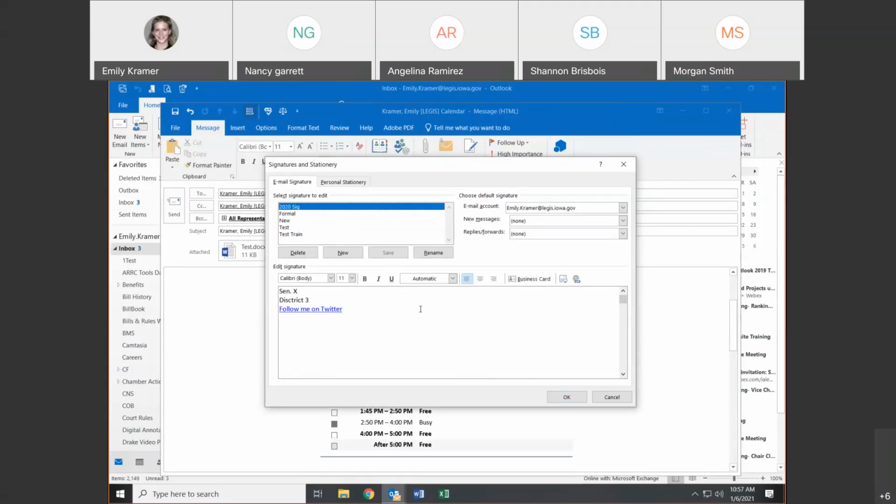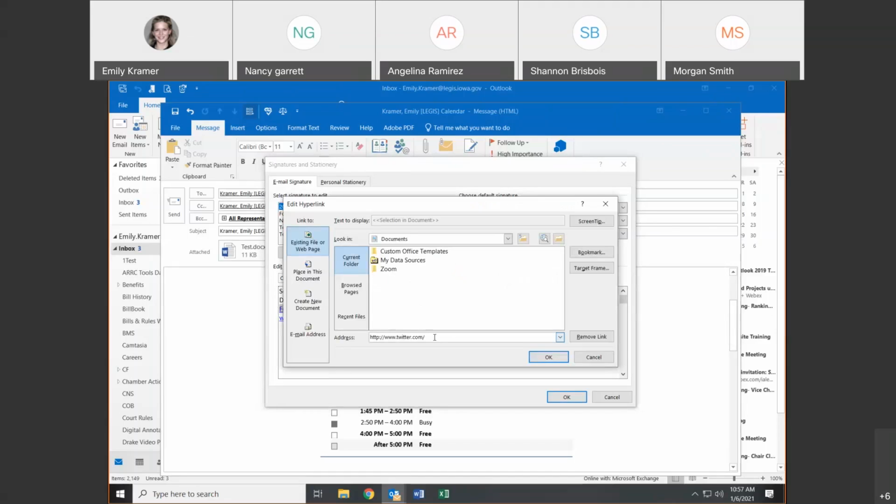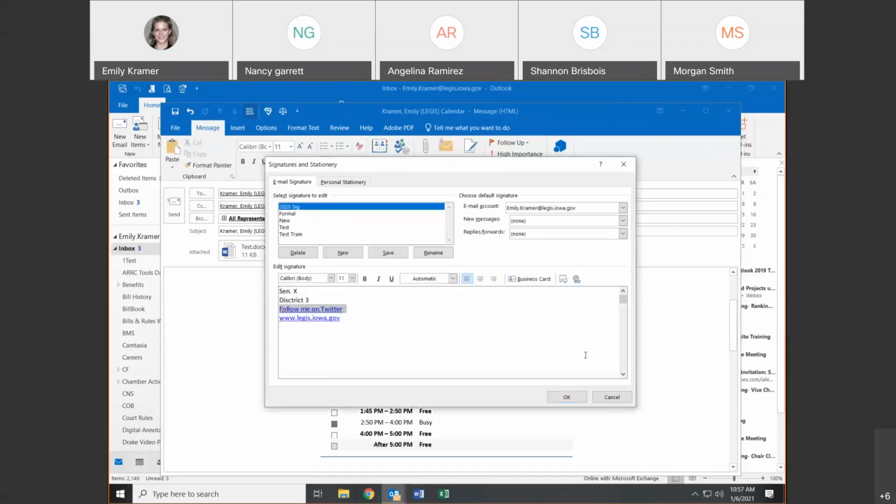This is intuitive enough that it will know if you type in a URL. So, for example, if I type our website address, legis.iowa.gov, and I click the space button, it knows that that's a link. This one, I actually had to just highlight the text, click on the link here, and then tell it where I wanted it to go. So you can create those links.